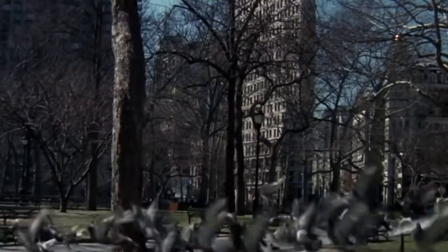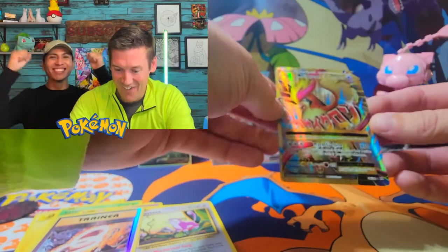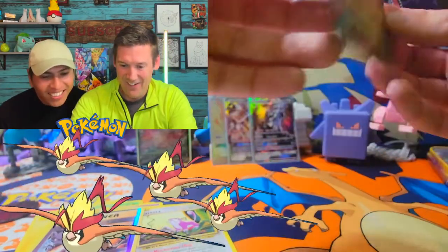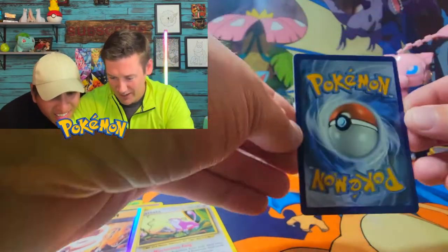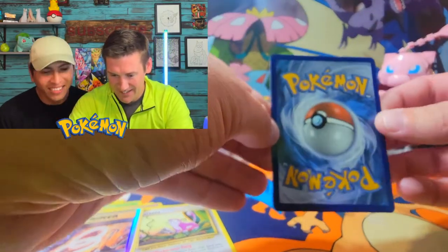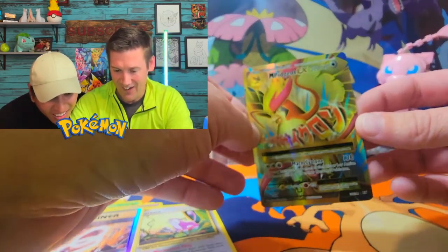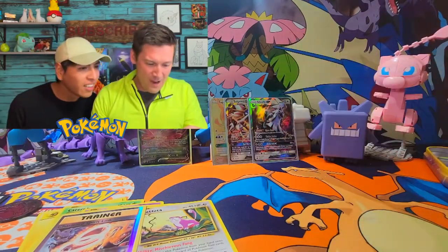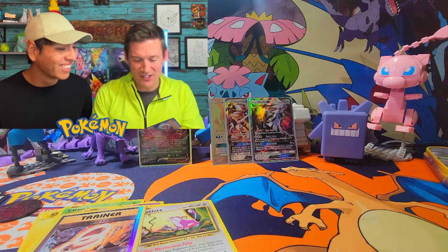We got something. Oh, Pidgeot! A Mega Pidgeot EX. Oh, my beautiful card. Okay, let's look at the back of that. Ooh, some whitening up there. I know. Okay, centering looks good. It doesn't matter. It's still awesome. Look at that. Oh, awesome. That was the Charizard we're looking for. Wow. This card is from 2016.